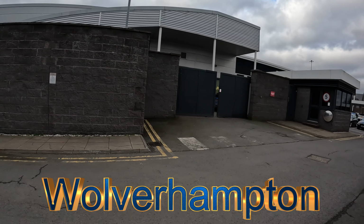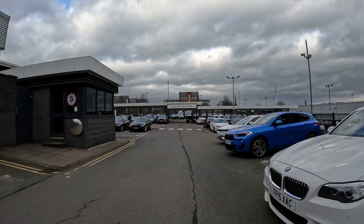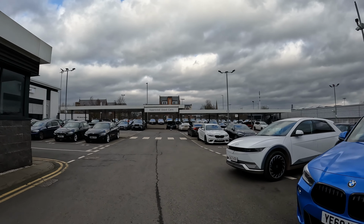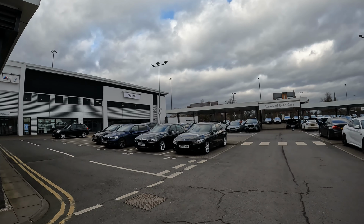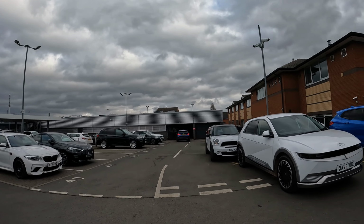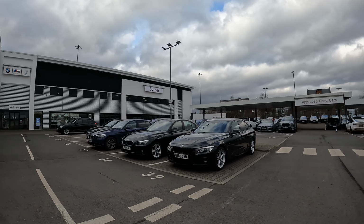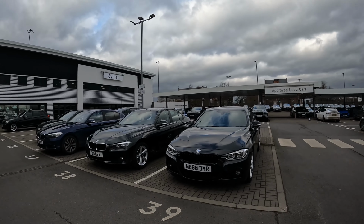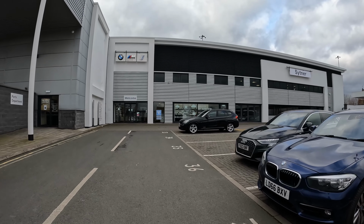Today we're here in Wolverhampton looking at BMW, part of Sytner Group, I think this one is. Yep, and it's quite a big one. Pretty big. Big old car park there. Got approved used car straight over. But we're going straight in. Straight in.